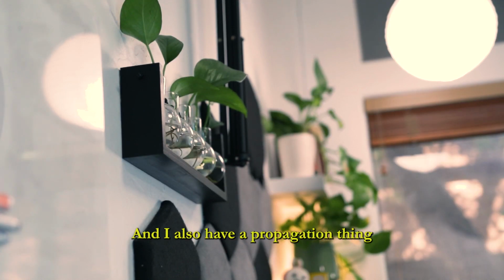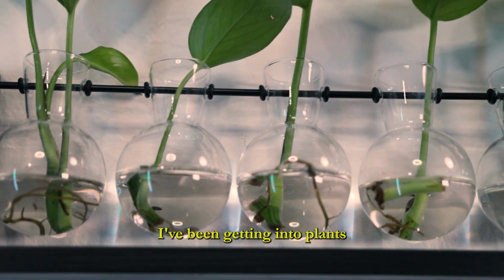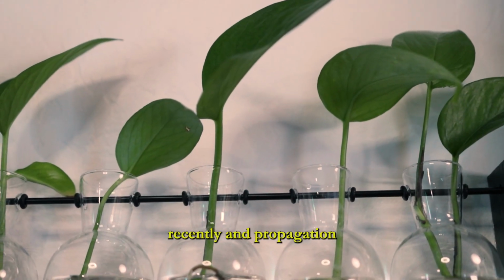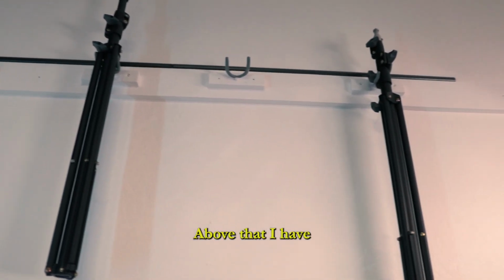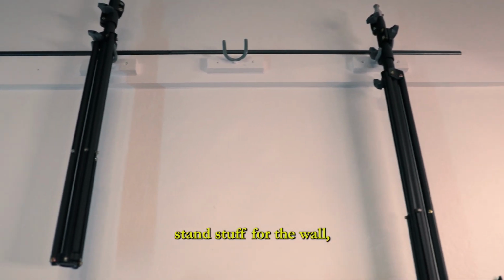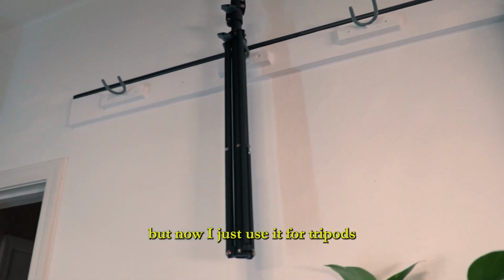I also have a propagation thing on my wall that I got from Amazon. I've been getting into plants recently, and propagation has been really fun just to have around and watch. Above that, I have what used to be skateboard stand stuff for the wall, but now I just use it for tripods and things like that.